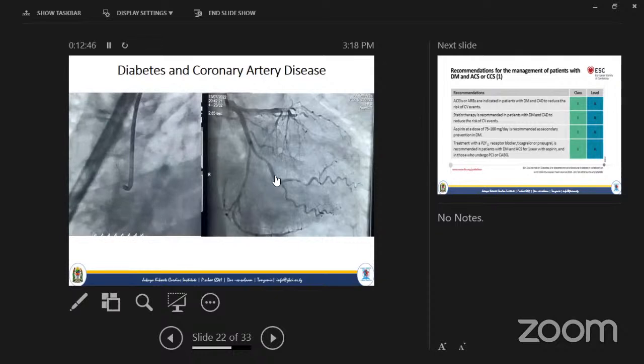What does that tell us? It tells us, as I mentioned earlier, that it can be much more multivessel. So this is the right coronary artery. This was a young patient that I mentioned a bit before. They had a disease in the right coronary artery, but also a complete occlusion of what we call the LAD. You also had disease in the LCX. So in this particular patient, the only modality of treatment is CABG. No amount of medical therapy will help this patient.